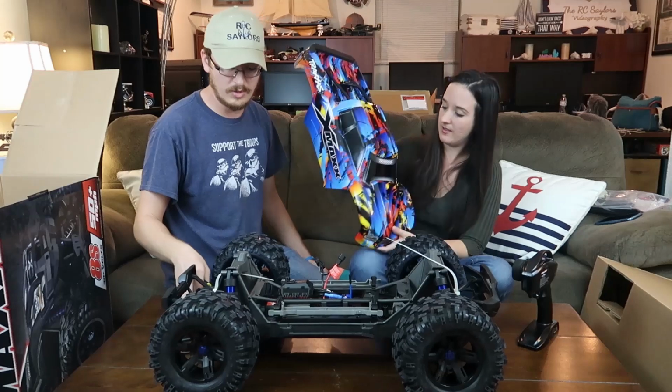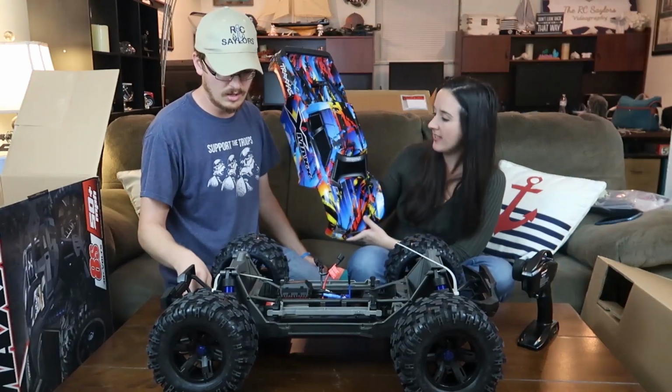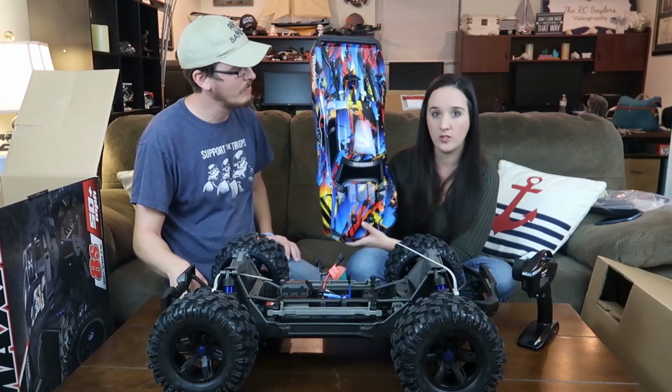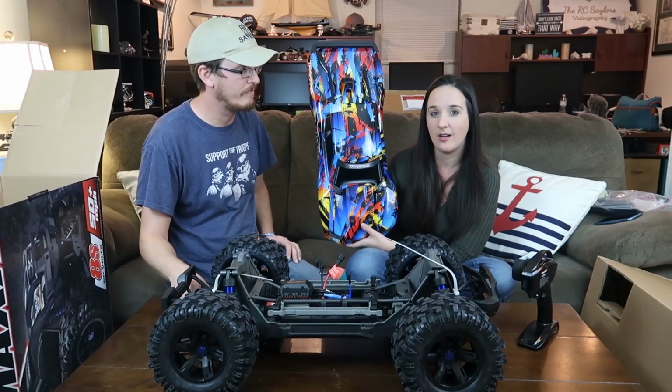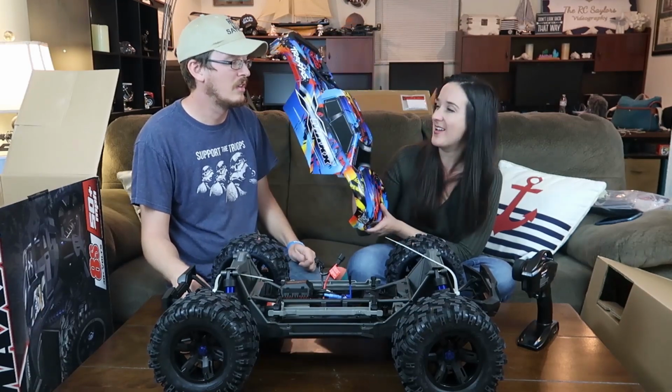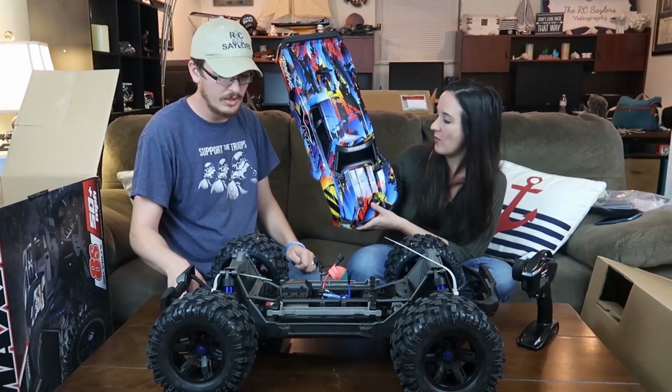Watch what happens when I cut this. You don't see a lot of X-Maxes in this color. Now, I actually wanted the orange one, but it was out of stock, so I went with the green one. The green one was out of stock too, but I didn't want the green one. Went with the Hawaiian. You ready? Watch this.